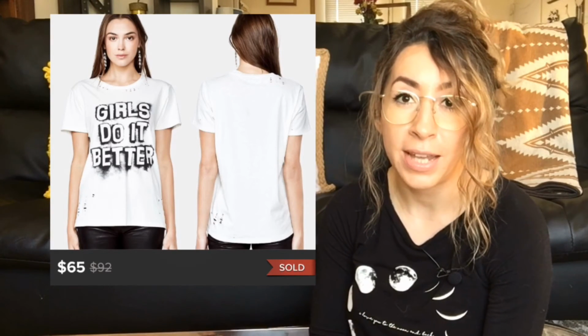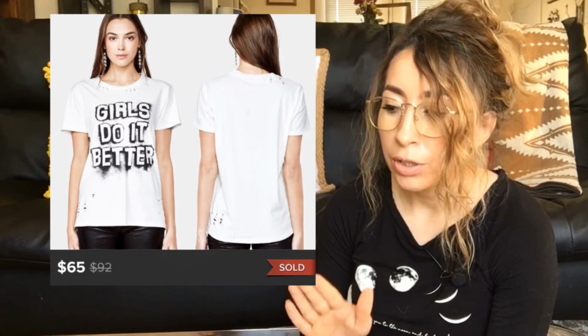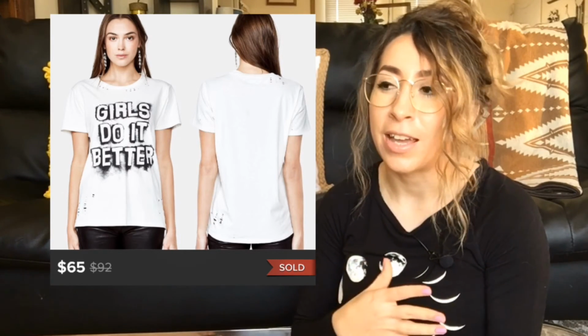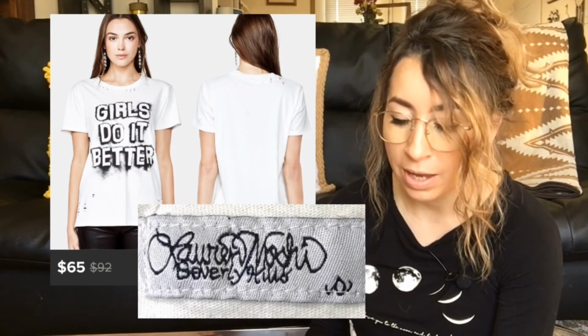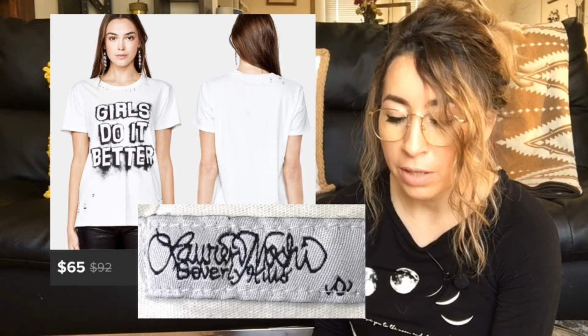Okay, so this next item was a Lauren Moshi graphic tee. I found it brand new with tags, and Lauren Moshi, her whole style is just funky graphic t-shirts and long sleeves, sweaters, just very, very cool. I love a lot of the pieces that she puts out. I think they're really awesome. They retail for a really high amount, so definitely a brand to be on the lookout for.